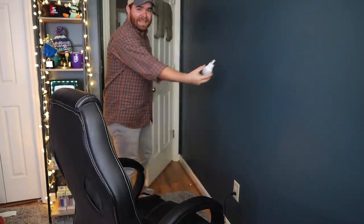Okay, so we've got to change the light bulb and then I'll plug it in and see if we can get it to work. Ha! Found it! Okay, so we screw it back in here.